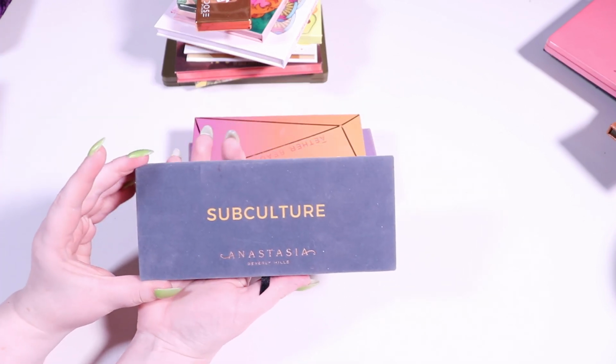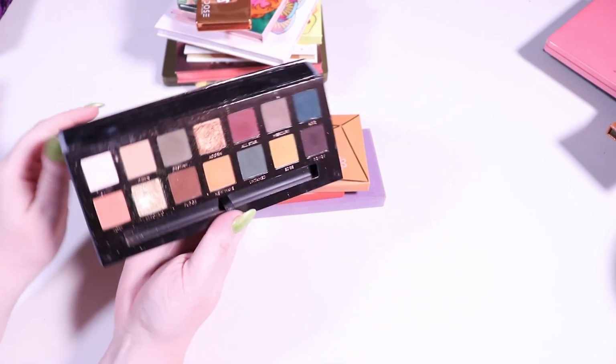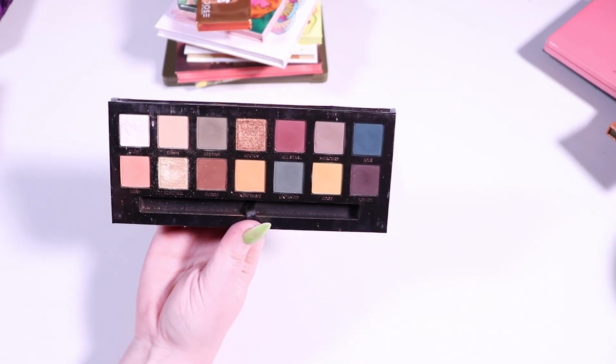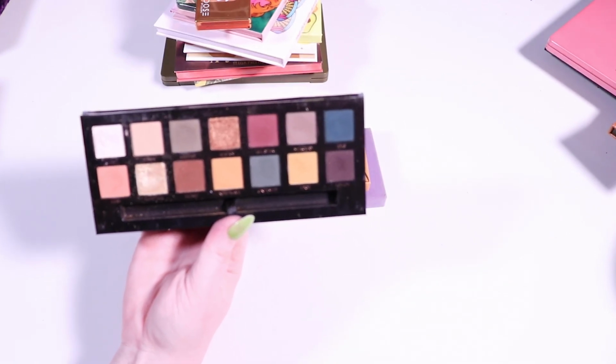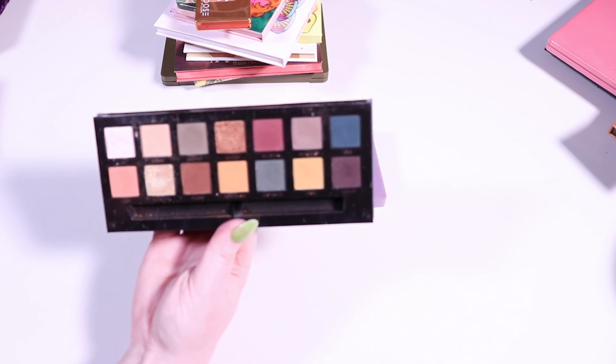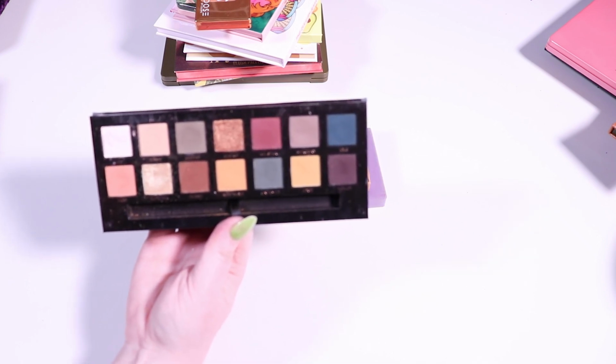This is my Anastasia Beverly Hills Subculture palette. I know this is a very divisive palette. Lots of people did not love it. I do. This is actually the palette I chose to wear today. You can't see my face, but I am wearing it. And every time I use it, I love it.